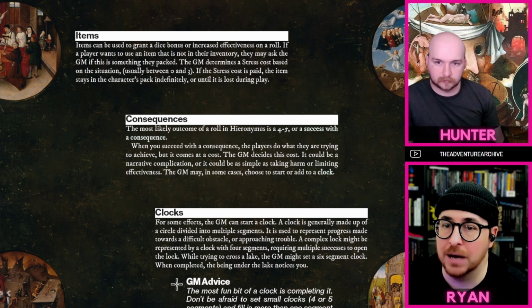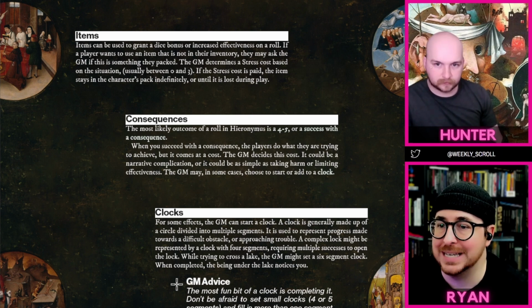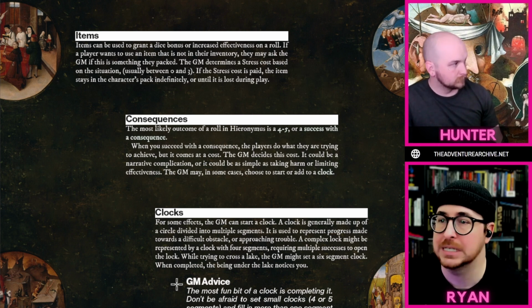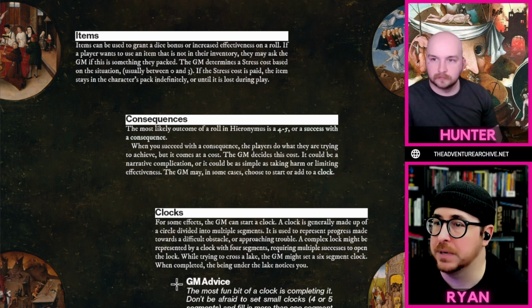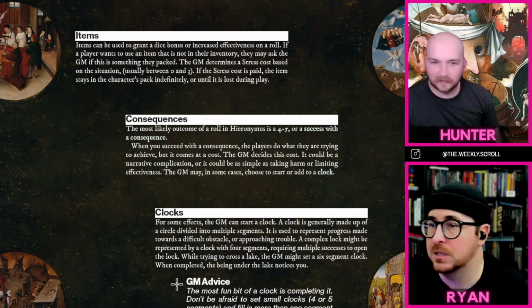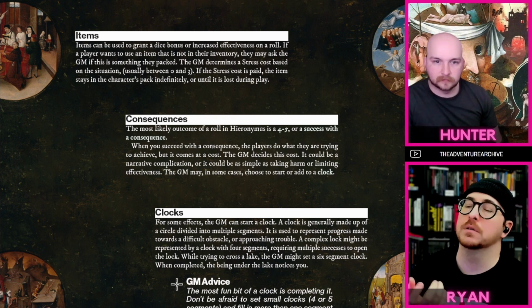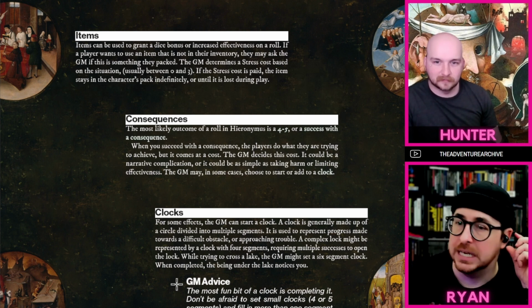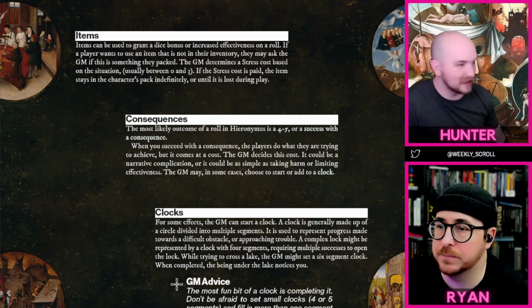Consequences: the most likely outcome of a roll in Hieronymus is a 4 or 5, a success with a consequence. Which is exactly what you want from a mixed success system, because that always gives you the yes, but, yes, and, but then kind of situations, which are the thing that I love the most. It's a mechanic I love the most in games, a mixed success, success with consequence.